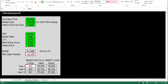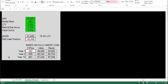Your monthly rent would be about $800. You may get a little more than that, but I want to be conservative. And then I'll put a 2% appreciation. This is really an inflation factor, about 2%. Okay, so that puts your basis in this home at about $41,500. So that is how much you would have in this base. So you'd start out with pretty good equity, about $13,000 in equity. Okay, that would put your monthly cash flow after all expenses at about $503.